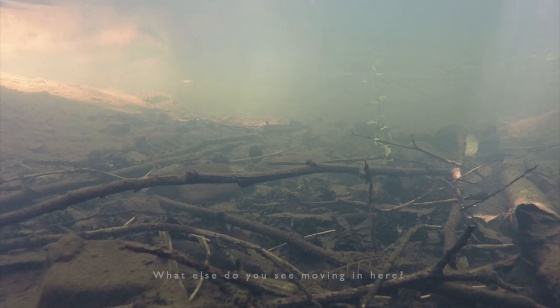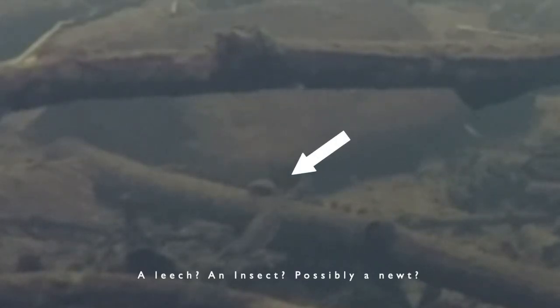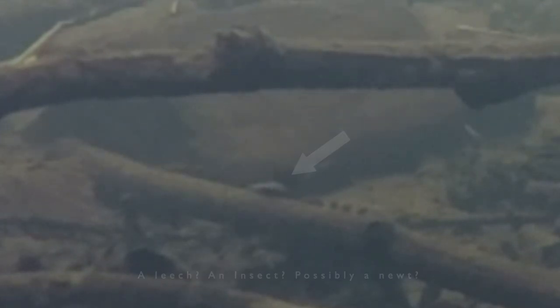Sticklebacks aside, what else do you see moving in here? Look closely. What is that on the branch behind the fish? Is it a leech? An insect? Possibly a newt? Let me know in the comment section what you think that was.